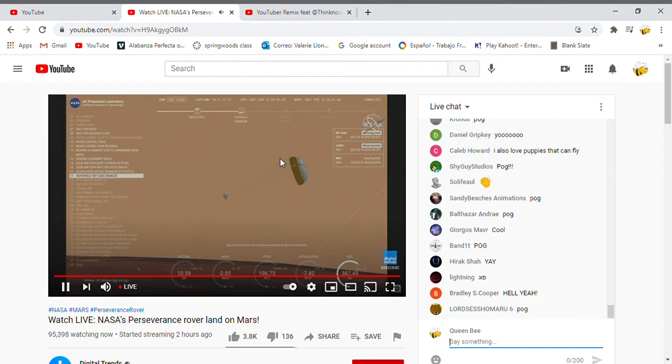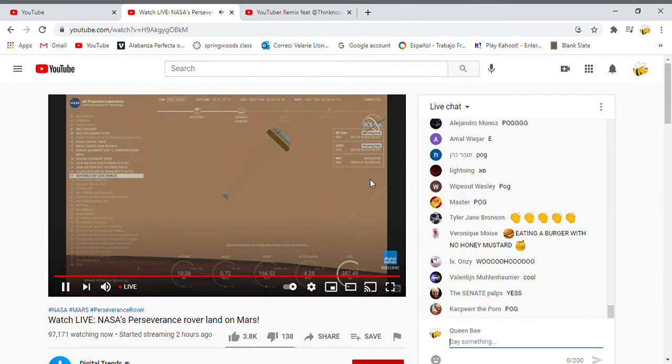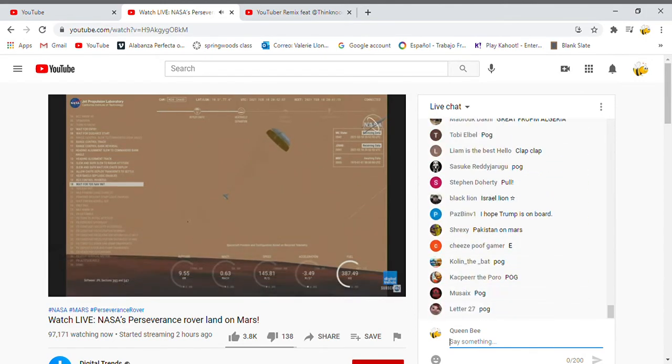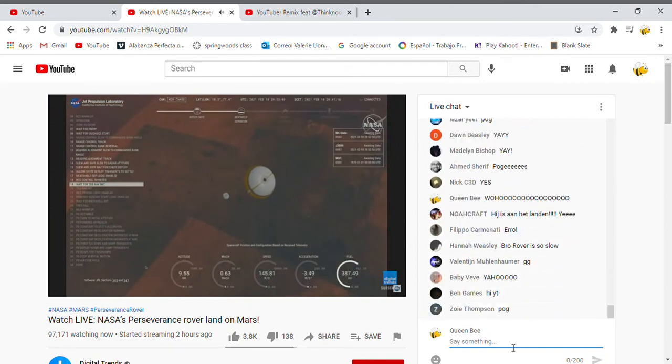Perseverance is now slowed to subsonic speeds, and the heat shield has been separated. This allows both the radar and the cameras to get their first look at the surface. Current velocity is 145 meters per second at an altitude of about 9.5 kilometers above the surface.